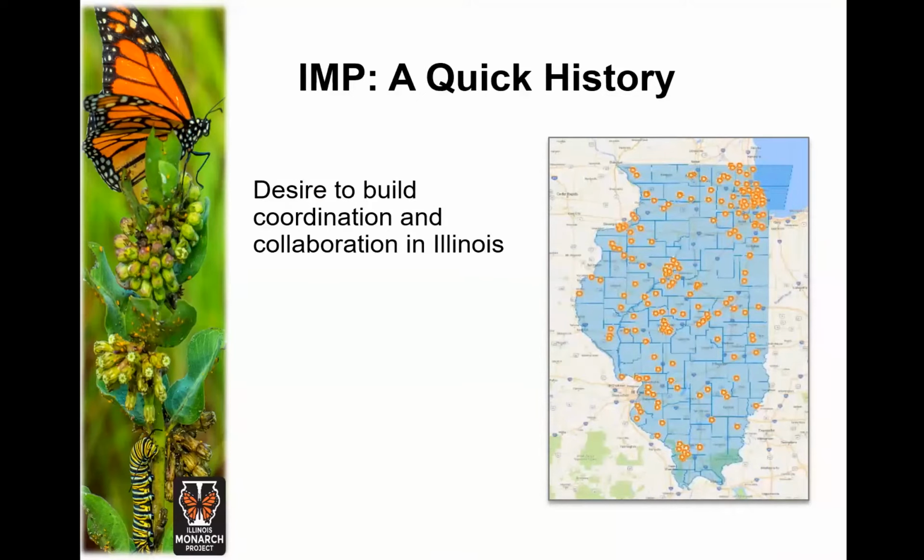The IMP effort, or the Illinois Monarch Project, was started because a lot of conservation was being done, and you can see that on the map, which shows monarch habitat efforts in Illinois. It was a response to a survey of nearly 300 responses on existing and ongoing monarch conservation activities across the state in June of 2016. It revealed that there was a lot of good work already happening, but there was also a need for additional support and coordination. So all across the state, we had stuff going on, but there wasn't anybody trying to pull all of those efforts together.